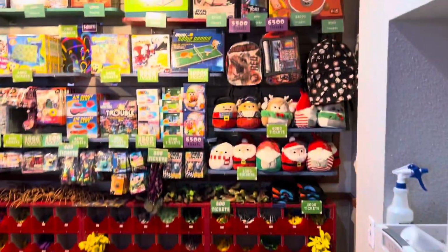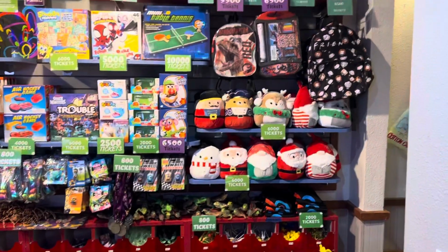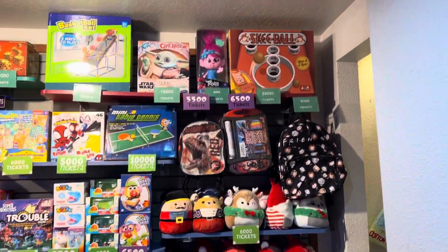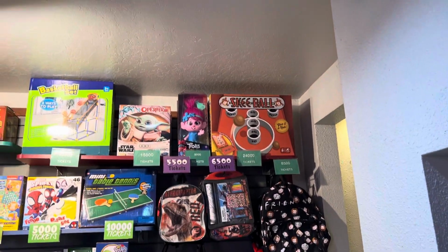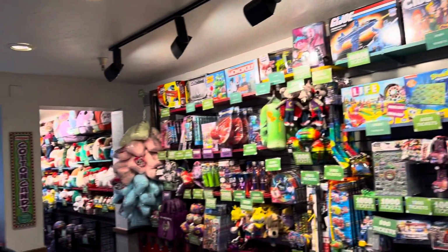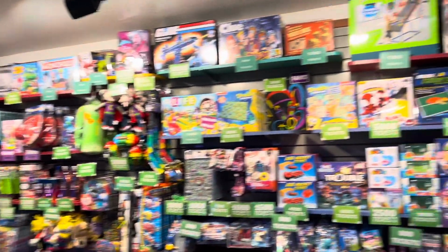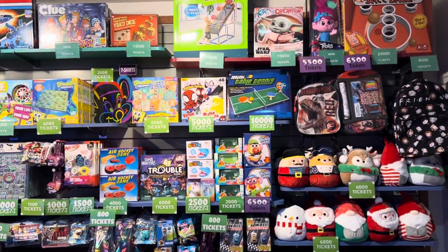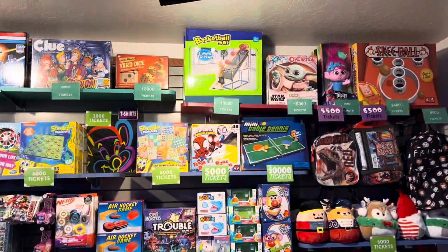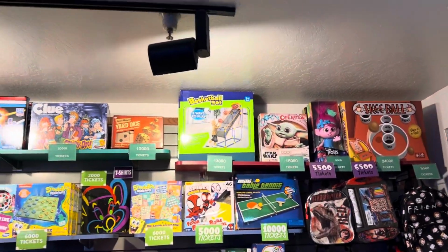And up here are all of the large prizes. So they have a lot of Christmas squishmallows for 6,000. They have some Friends backpack. That's pretty cool. A skee ball for 24,000. They have a lot of rare prizes here, and there's definitely a lot more than other Chuck E. Cheese locations. So there are some board games right there. There's some more board games. There's a Sonic one. There's a basketball set.